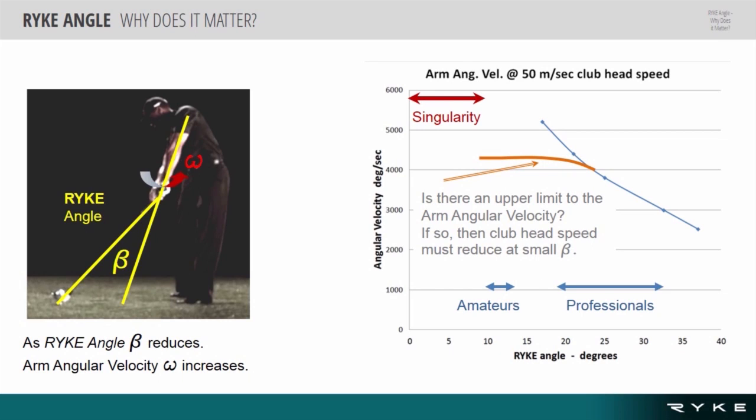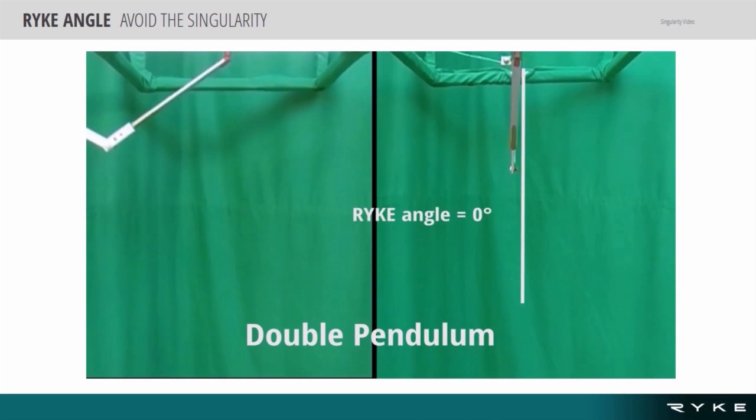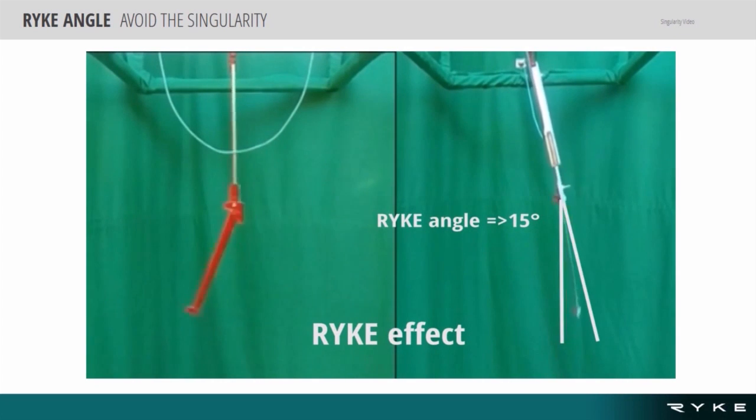While we're looking at this Reiki angle, I want to have a look at this zone between 0 and about 10 degrees, which impinges on the amateur Reiki angle. It is a zone where a mechanical joint singularity occurs. We've seen that for the double pendulum, the Reiki angle is 0 and there's no club face closure. When the Reiki angle is greater than about 15 degrees, the Reiki effect occurs.